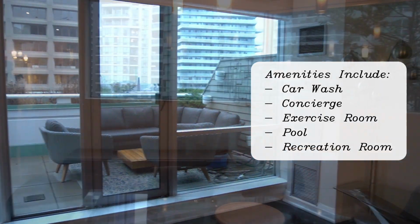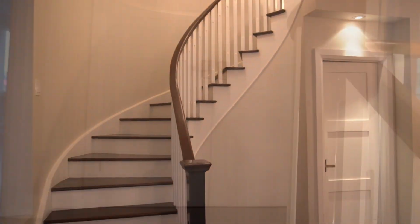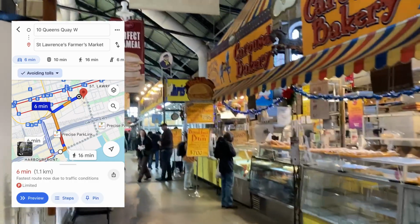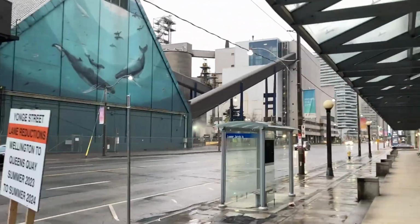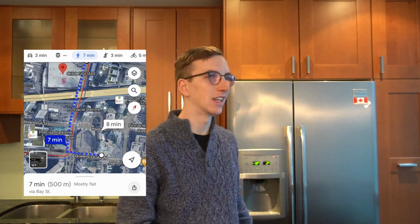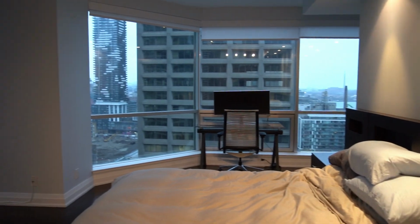So included in your rent is absolutely everything. You don't have to worry about anything. Some really great things about this location is you're really close to St. Lawrence Market. You're literally right next to the water. You have a castle, you have the sugar factory, you have the boat museum. I can see Scotiabank Arena from where I'm standing. Also comes with 1 parking. You have easy access to the Gardiner and everything like that.